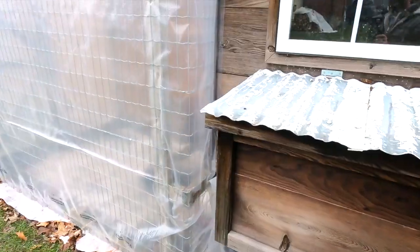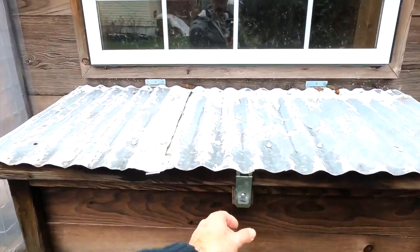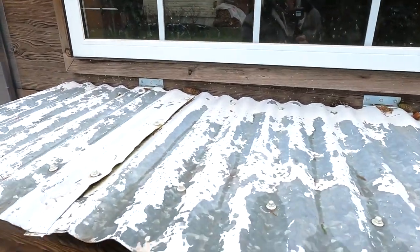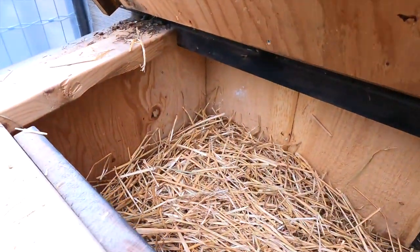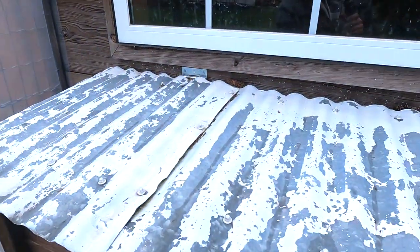Anyways, we got it. They're enjoying it. And yeah, so anyways, you guys, I'm not sure if everybody's seen this chicken coop, but I do have the egg box in here with the lid. And no eggs. Again, my birds just got done molting and they're not laying eggs yet.